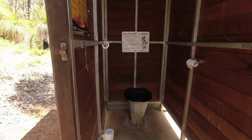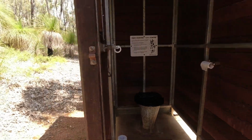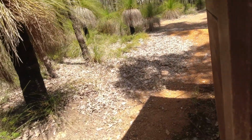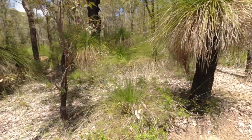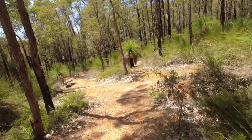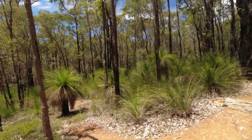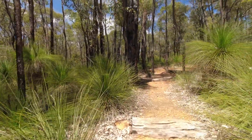Now with the composting, as long as you don't ruin the composting and do the right thing, these toilets don't smell. Let's make sure I lock it again. But always remember to put the lid down so the wildlife doesn't jump up in there and fall in, and yeah, we don't want to lose anybody that way.